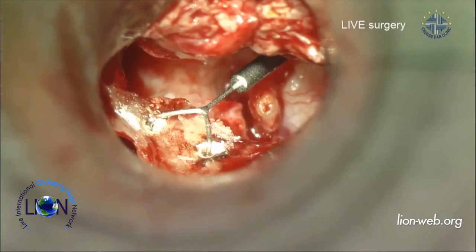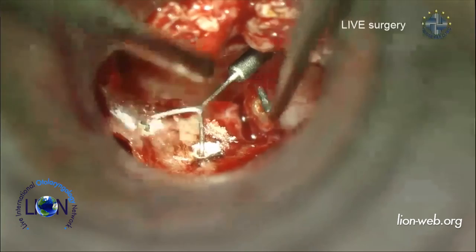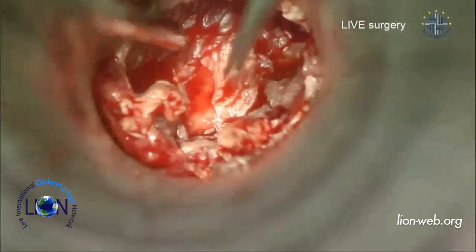I will lateralize a little bit the malleus handle to place it a little bit more in contact with the tympanic membrane like this. And we need to study that. That's important to be sure that I will cut the prosthesis at the right length. So there we go. I think it's fine. I need to check that.